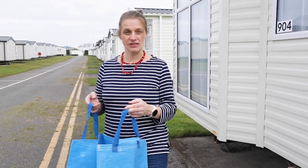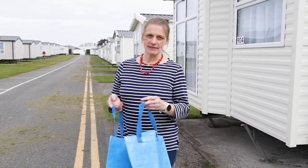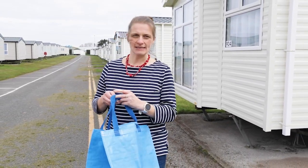When you get to the recycling area, just empty your blue bag into the green bin and take this bag back home with you. Put your glass into the domes and put your general waste into the blue bins.